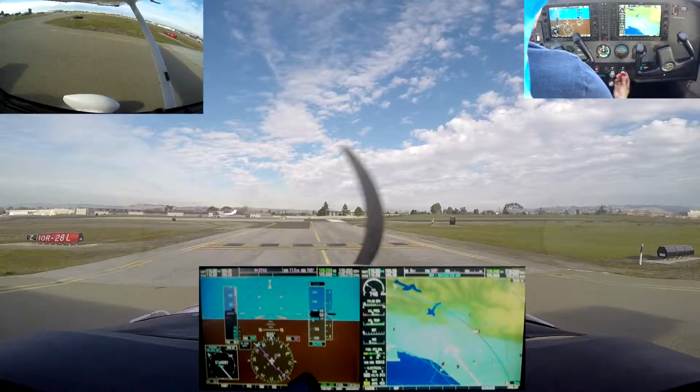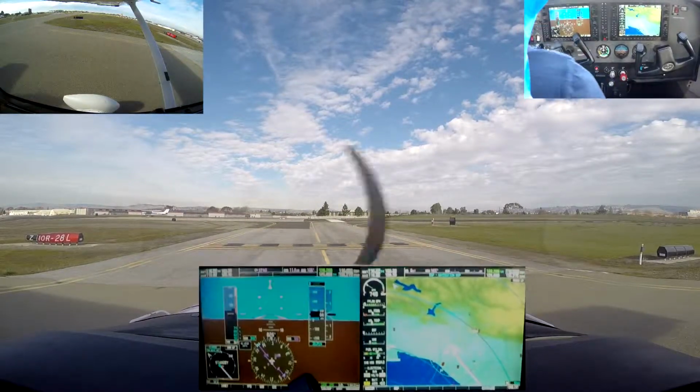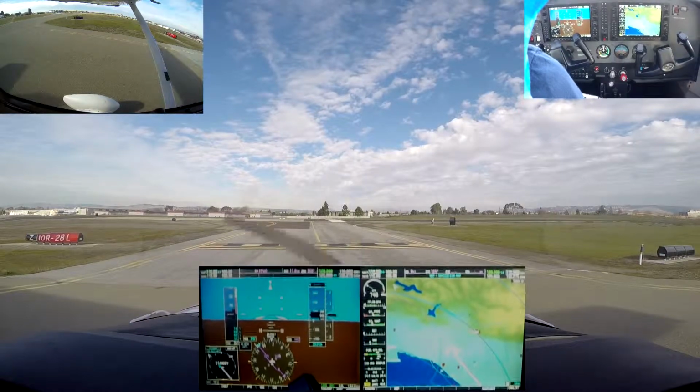Okay, flaps are up, make sure it's rich. Belt. And landing light.